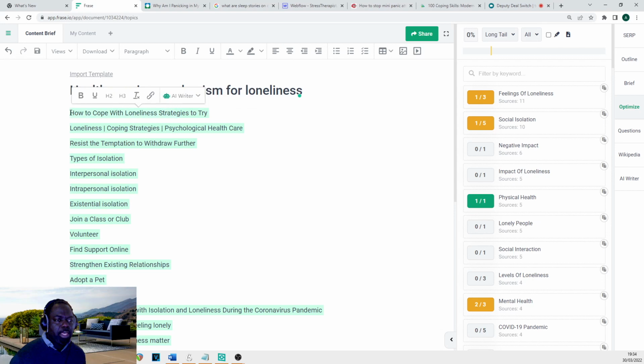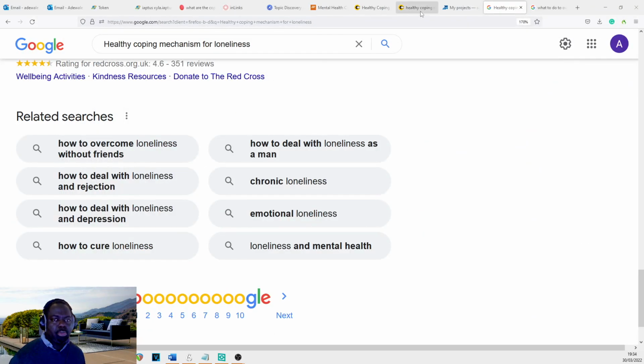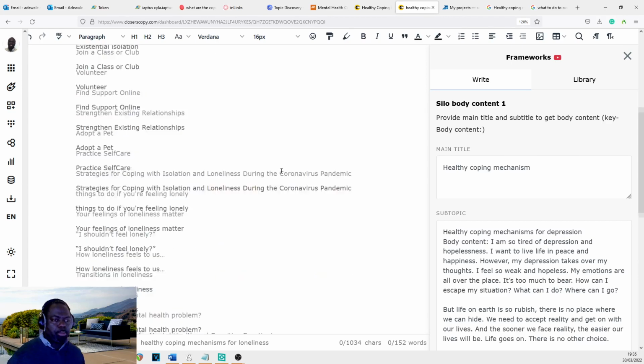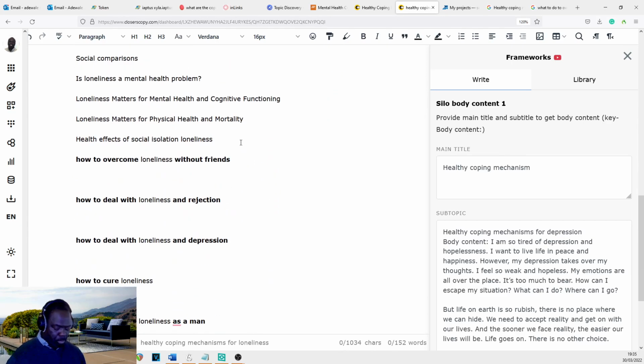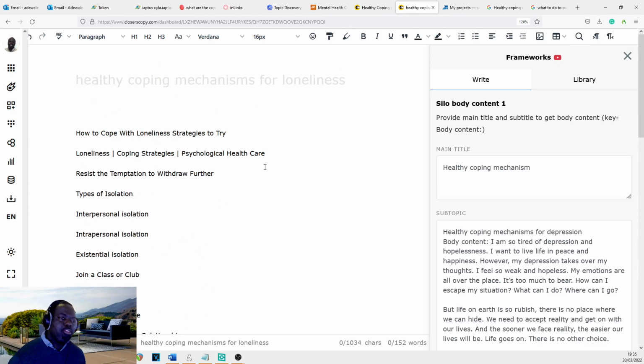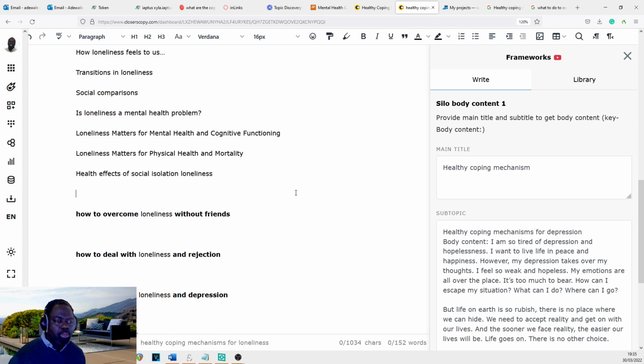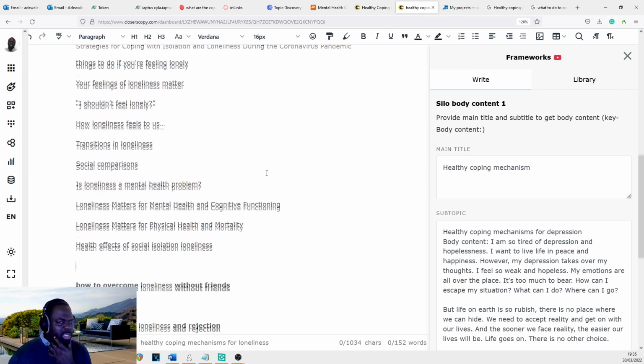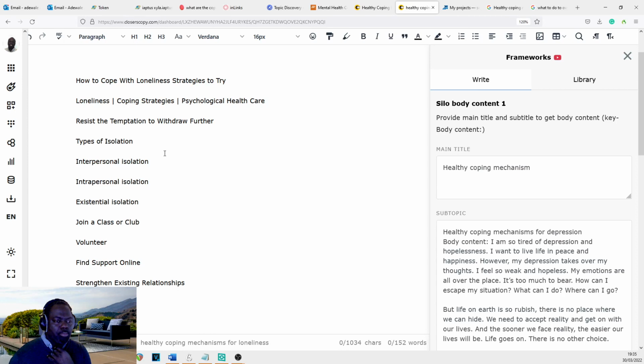So these are all your H2s, which you then pop into Closest Copy. Again, if you want to, you can change the wording slightly, if you're anxious about being caught for plagiarizing. But most of the time, I don't think that actually matters that much.